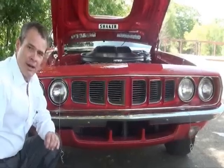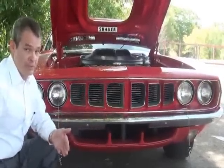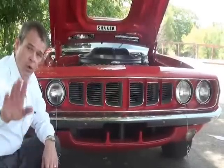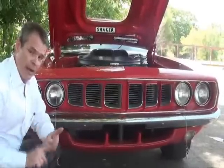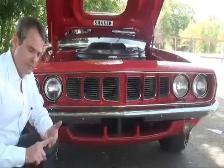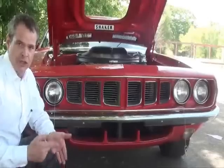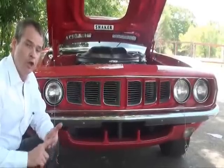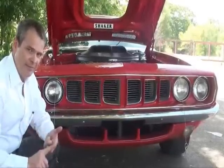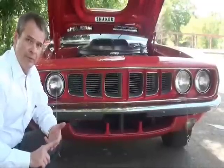Now, the things I was talking about, the 426 Hemi engine, up until 1971, they changed the package slightly in 1971, would include heavy-duty torsion bars, heavy-duty rear springs, a reinforced frame. This is a unibody car, doesn't really have a frame. Torque boxes were applied to this. Also, heavy-duty fan, heavy-duty radiator, heavy-duty virtually everything.